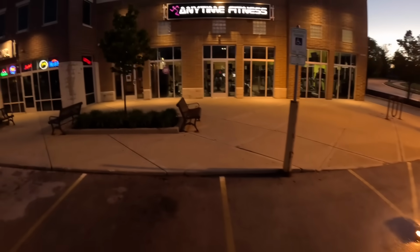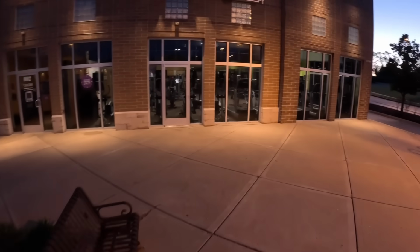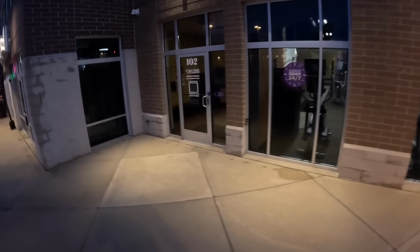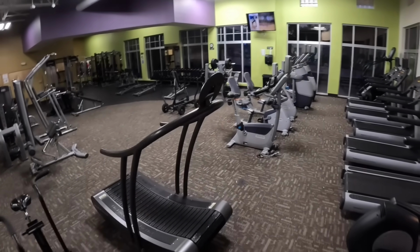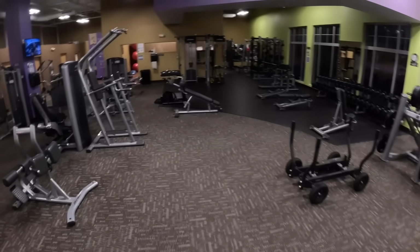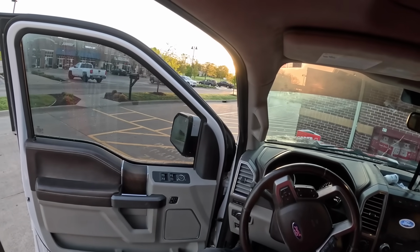All right, just walking into the gym. There's not a single person here, which is kind of weird. Normally early there's like 5, 6 people here, but not today. If everything goes perfect, I'll have my own gym this winter. Not this big, obviously. All right, just got done working out. Felt pretty good, pretty strong.